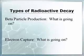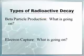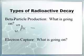Now, what is beta particle production? Let's take a reaction, the one they've got here. Actinium-227, atomic number 89, and it makes a beta particle, 0, -1, with an E there. When you balance a nuclear reaction, you don't balance it the way we've balanced other equations. Just make the numbers add up.